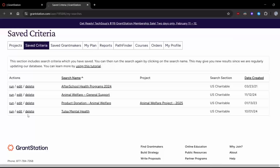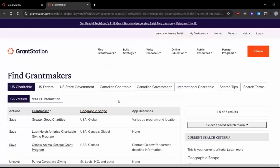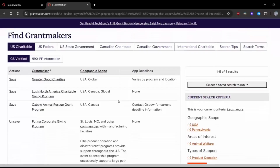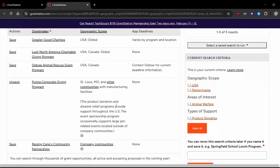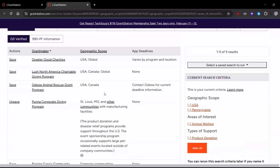I can run this, and I can run it at any time. I made this one over 2 years ago. So this is something that still works to this day. And you can see my search criteria is across the US and Pennsylvania. My specific areas of interest is animal welfare, and specific type of support is product donation. And I have one that I've actually saved here before, and that's the Purina Corporate Giving Program.